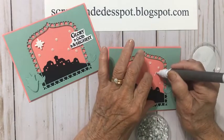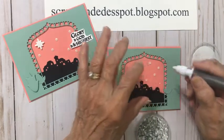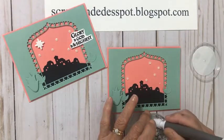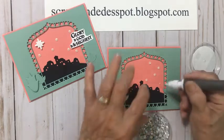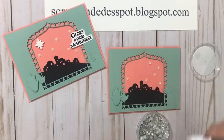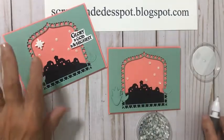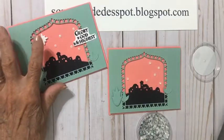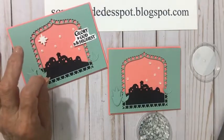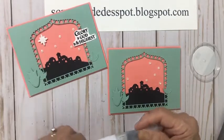Yep. There we go. One more. Alright, we've got those down. Now on this one, I cut out the white, and then I used Wink of Stella on it.